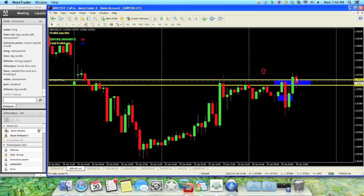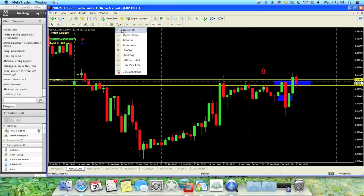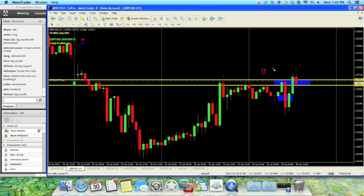The market's going long, right? The market is currently above this area. It's above the wall. The next candle opened above the wall. Now that means if this area is strong and the market wants to close below it, what does it need to do?